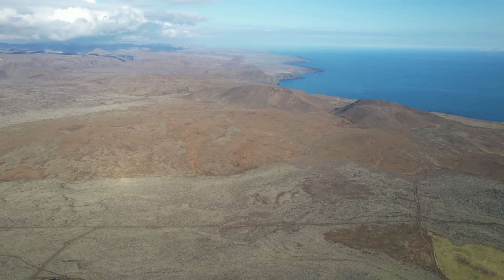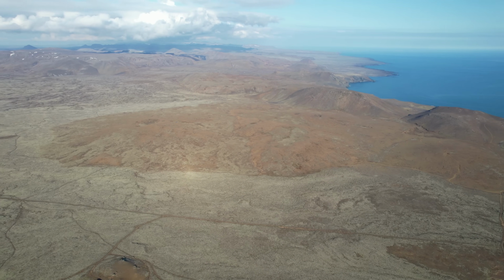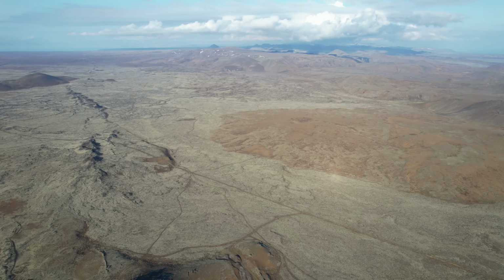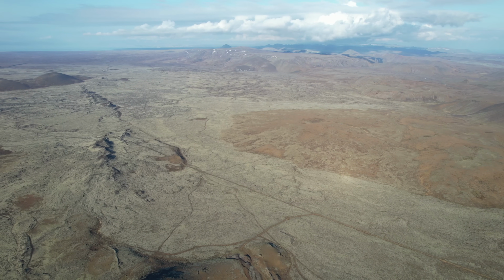and I'm sure that I will get the question, how can people live here, in my comment section. But let's turn back again, face the east now, and here we have Mount Fagradalsfjall and the lava fields from last year.